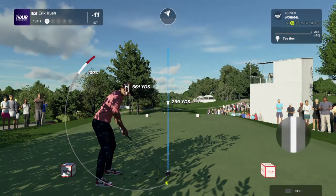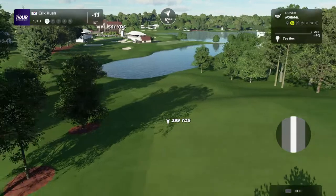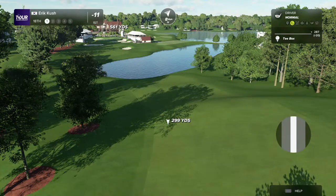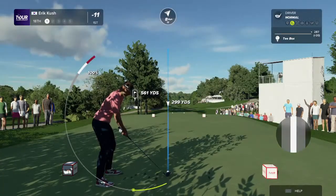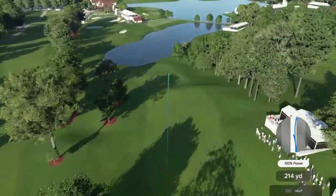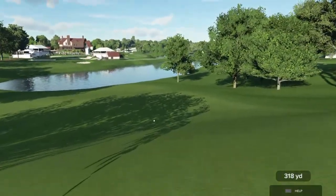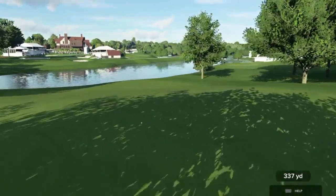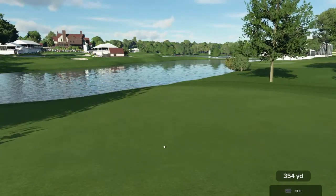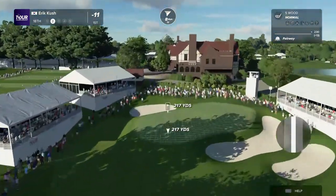After that hole, this player is currently in first place, with Colin Morikawa in second. Well, what a lovely position to be in, holding the lead, playing the last. Good luck. Oh, well played. Time for the second shot on the 18th.